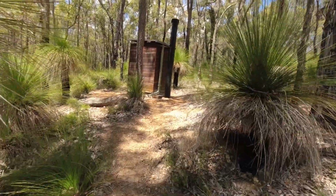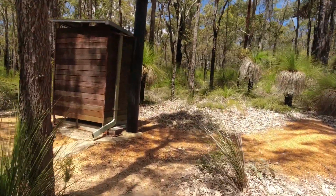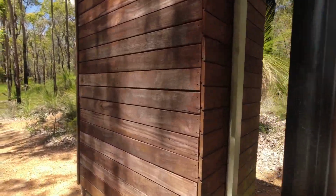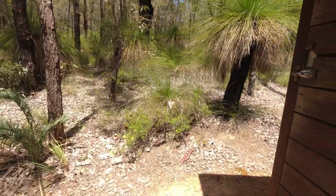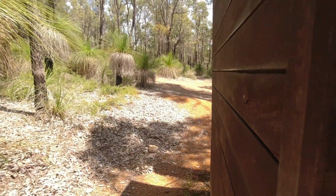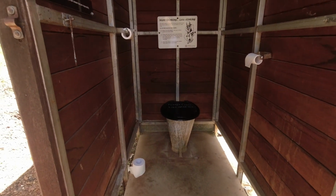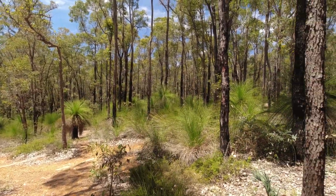Now if you haven't seen any of my videos, or didn't know anything about them, these are drop toilets, composting. So you only put down there a normal toilet roll. Baby wipes is a no-no because that doesn't compost. Don't put any chemicals down there because that stops the composting happening. Let's get it open. And there's your loo. And if you want in the morning, there's your loo with a view. How beautiful.